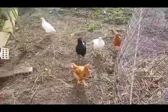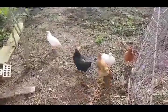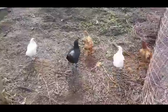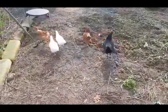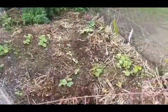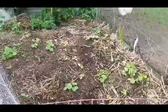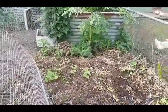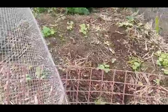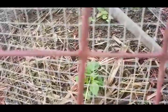Here are my baby chickens all grown up, but their mum is still mothering them. They're so cute at night when they still try and hide underneath her. It's impossible. So here we have what was supposed to be a potato patch. It's turned into a pumpkin patch. And we have kale and pawpaw there. I was about to say not a single sign of potato, but look, we have our first potato coming through. So maybe there's hope of more of that.